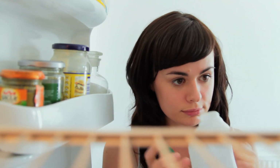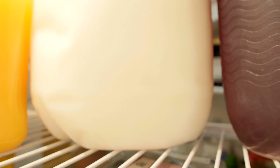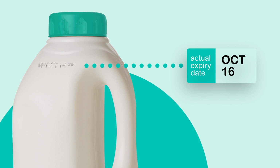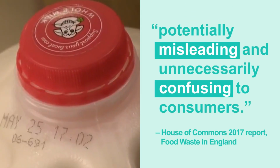The sniff test. We all do it. Why can't we rely on our food's printed expiry dates? Well, they're just estimates based on worst-case conditions. See this bottle of milk? The date reads October 14th, but it will still be perfectly safe to drink 2 days later. Huh? Even the government admits this is misleading and confusing.